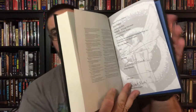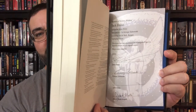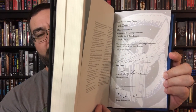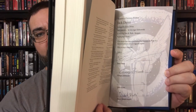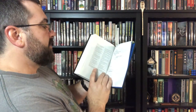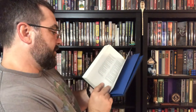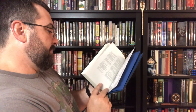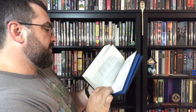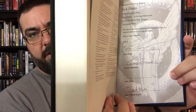For those of you who are not familiar again with the publisher, look in the back for the signature page before you start saying, mine's not signed, I thought I bought a signed copy, what have you. But there's our signature page. Mine is number 263, signed by Jack Dann, George Zebrowski, who wrote the introduction, as well as Jim and Ruth Keegan. They both signed it, Jim and Ruth. Now, this one has a blank spot there for John Pelan.